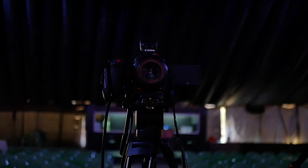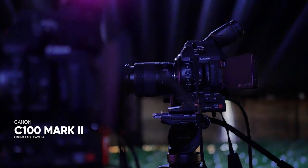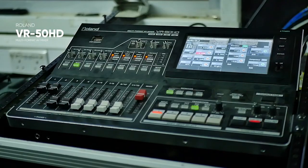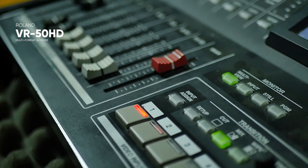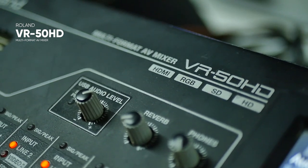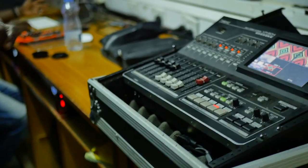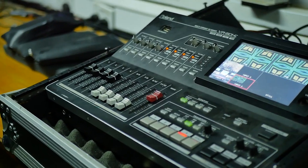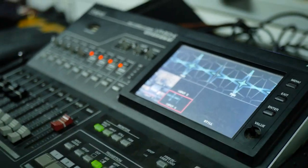When it comes to the camera, we use the Canon C100 Mark 2s. They come through into this Roland VR-50HD. It can give you up to four HDMI inputs, but you can also get four SDI inputs. Then you configure which ones you want to use at any given time. At this moment we only utilize three inputs. We have one camera coming on input one and input three, and then the feed from ProPresenter, a duplicate of what is on the sides, comes in as input four.